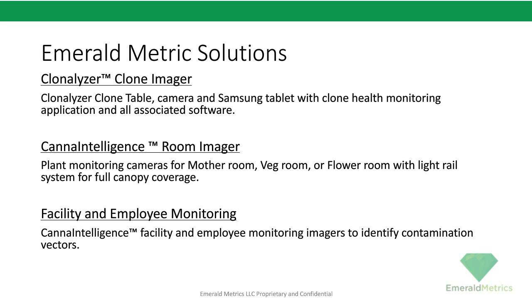They may sit on a shelf for 4 or 5 days before they get transplanted, may not be watered properly, may not be lit properly, and then the clones start dying off, and all of a sudden they're coming back to the cloner saying, hey, you sold me bad clones. Well, with our imaging software, they can show that when the clones were picked up, they were 100% healthy, and therefore the issues are more potentially on the grower side.